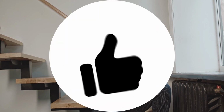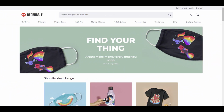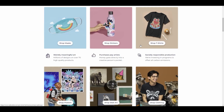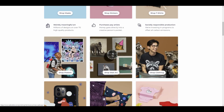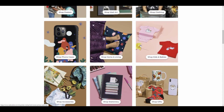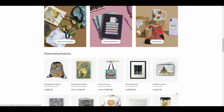Being featured on the homepage for Redbubble is the holy grail for any artist. Being featured means that you are going to see an increase in traffic to your designs and potentially have more sales. So that's why it's important that you try to at least do everything in your power to become a featured artist and have your work featured on the homepage.